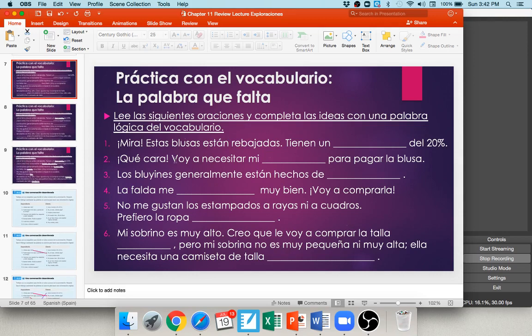So for example, number one, someone is speaking and he or she says, Mira, estas blusas están rebajadas. So look, these blouses are marked down. They're on sale. Tienen un blank de 20%. They have a blank of 20%. So if they're marked down, they have a discount of 20%. We would say tienen un descuento. Descuento should be your vocab word that you're plugging in there.